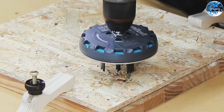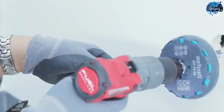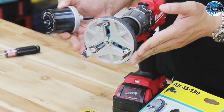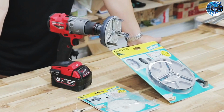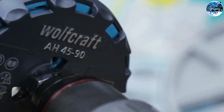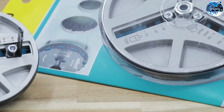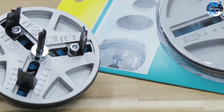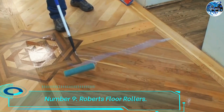It's perfect for installing light fixtures, sockets, and switches. Weighing just 180 grams, it's lightweight and can be used with both drills and screwdrivers. The set even includes 2 hex keys for easy adjustment. With a price tag of only $49, this adjustable electric hole saw is a must-have for any DIY enthusiast or professional.